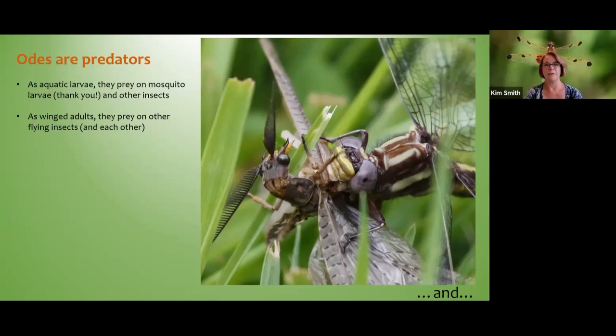And the story about this photo: I was over at Oak Openings Metro Park one day by Mallard Lake, and there's a big grassy field behind it. And I was watching a whole bunch of these club-tailed dragonflies. And suddenly I heard this loud bzzz right beside my head. And these two dropped to the ground right in front of me.